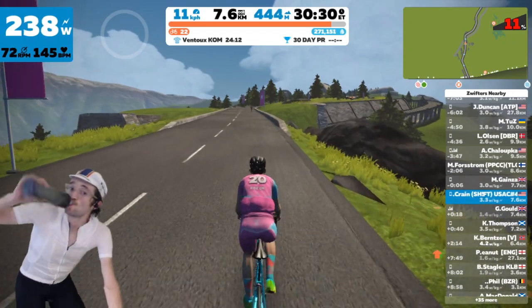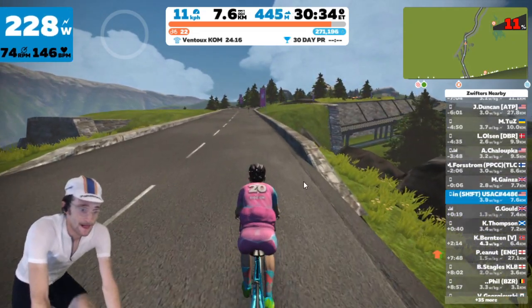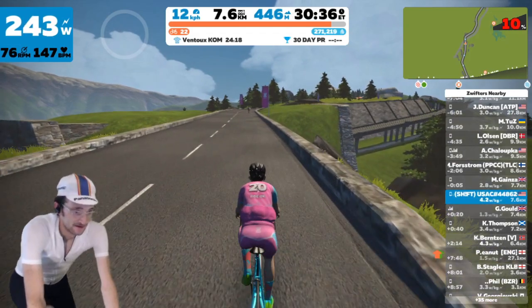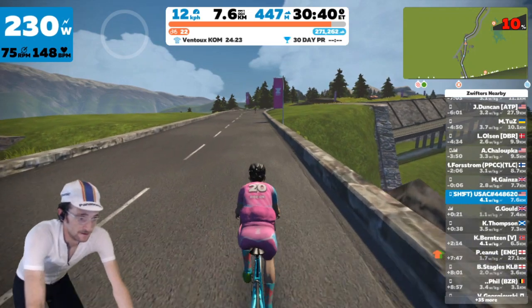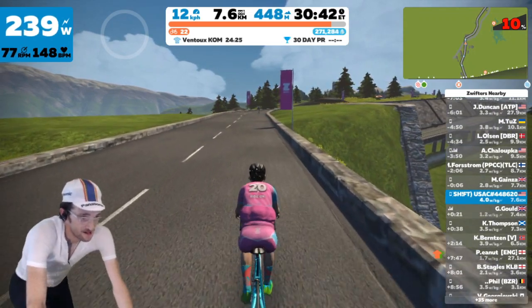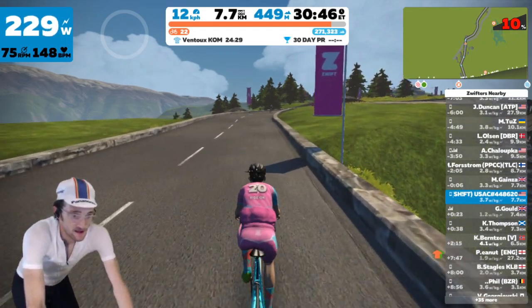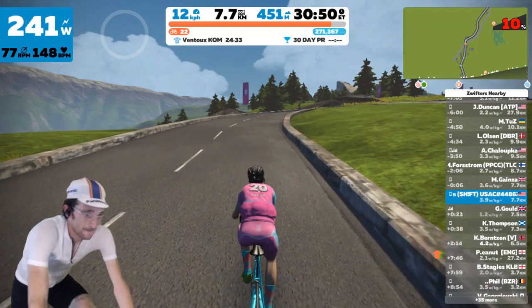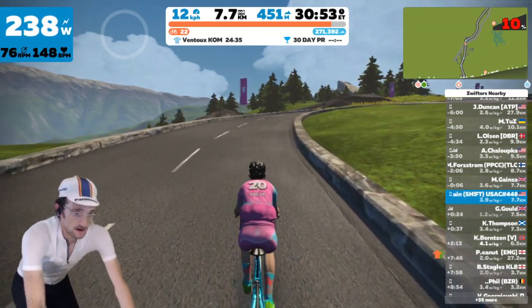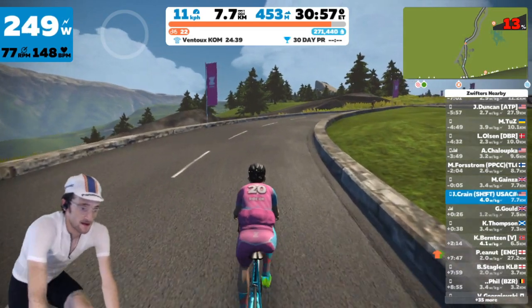Power wise here, again, I wasn't really trying to completely smash myself because I knew I had another effort coming up. So I did try to just peg it somewhere between 3.5 watts a kilo and 4 watts a kilo. I think I was getting a little overzealous on some of these early slopes, but I was trying to play it pretty conservative. Even doing that though, it wasn't easy. There is no easy way.